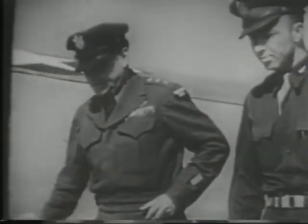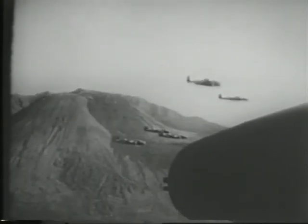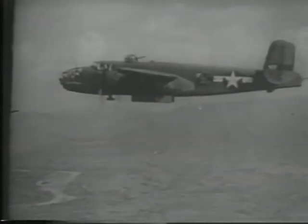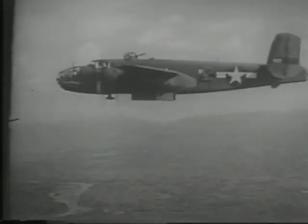Generals Acre and Evers met and assessed the situation. After weighing the options, they decided to bomb the abbey at Monte Cassino. B-25s and other bombers started pounding Axis positions. The Abbey was not spared.